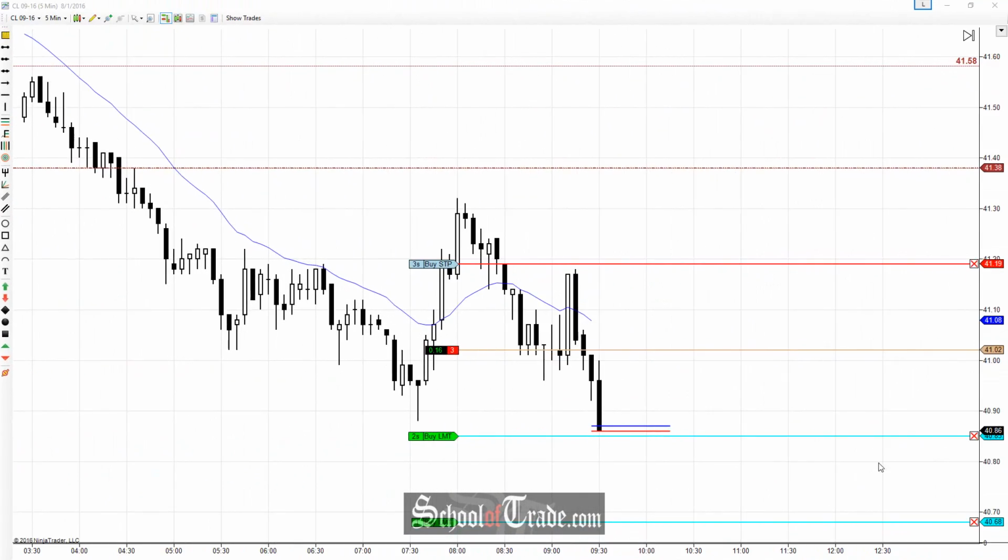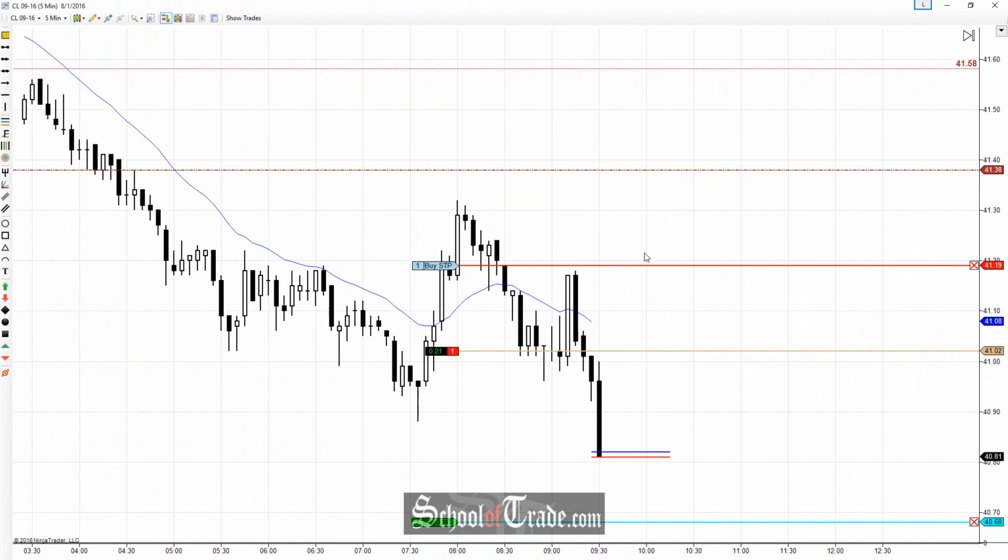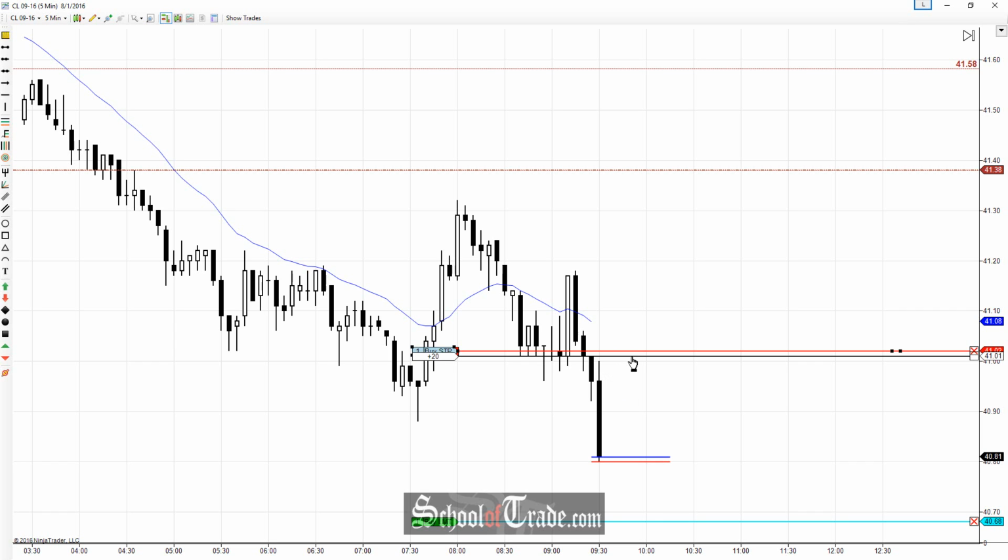Sellers pushing aggressively down, big push down into our target, beautiful move lower. That's exactly what we were looking for. Stop is going to go to one contract, and now because of the situation, this big drop lower, I really don't want to see them break above that dropping point. So my stop's going to go to +1, and we're going to lock out all of the risk. Worst case, we make an extra tick on the final contract. Otherwise, though, looking for a continued move down to 40.68.